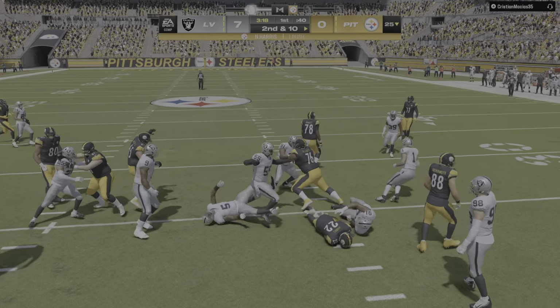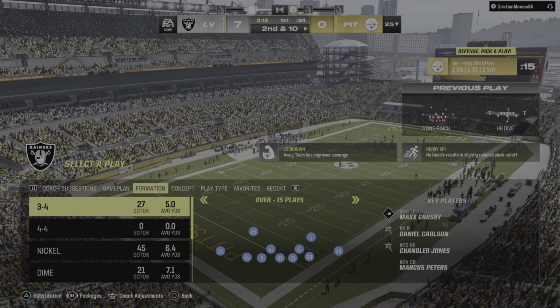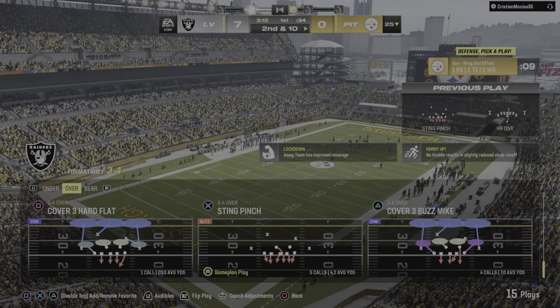A handoff to Harris to begin the drive. And nowhere to run on the interior of that defensive line. He'll get back only to the line of scrimmage. Call it no gain on the play, and it'll be second down at the 25-yard line.